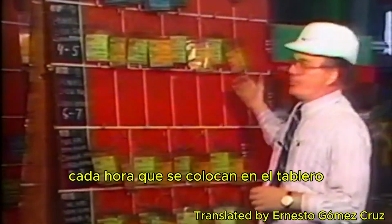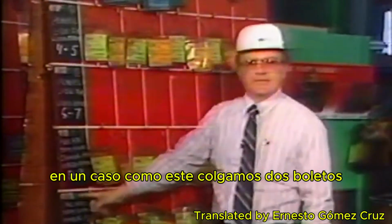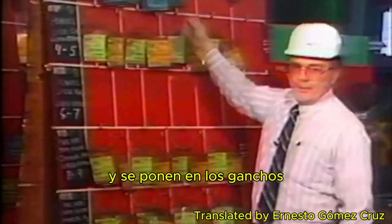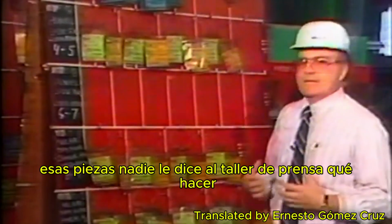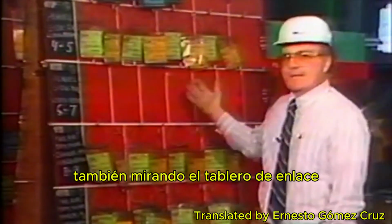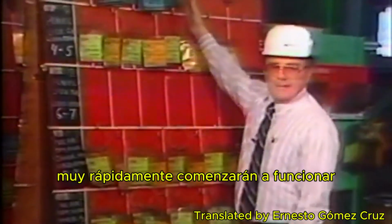Every hour they're placed on the board. In this case, we hang 1 ticket per hook. In a case like this, we hang 2 tickets. It depends on the size of the parts and the size of the containers. When the tickets come back and they're put on the hooks, when they come out to the end, the press shop knows that they have to begin to manufacture those parts. Nobody tells the press shop what to do. It's just a continuous flow. As the tickets come back, the press people will start to manufacture those parts. Also, by looking at the Kanban board, we can see that in this case, very quickly they will begin to run.